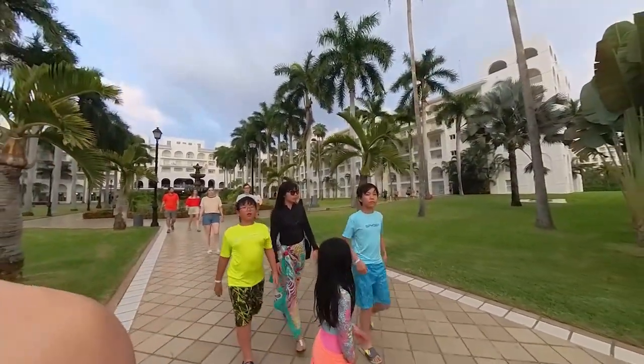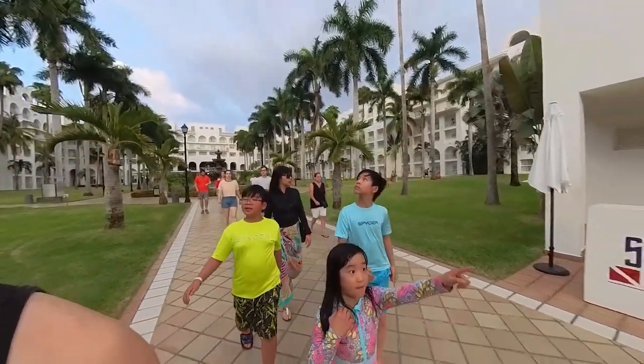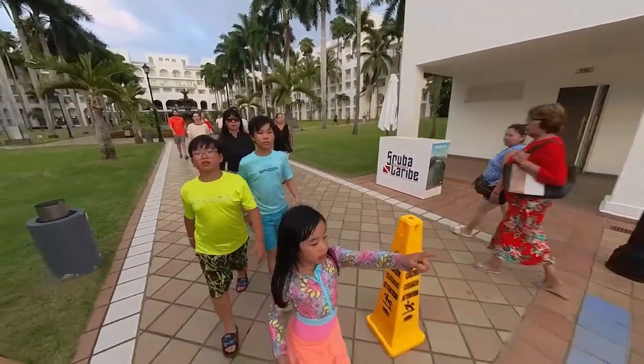I just saw a flash. It's gonna rain, Daddy. I saw a flash. It's totally gonna rain. I didn't even see a flash.